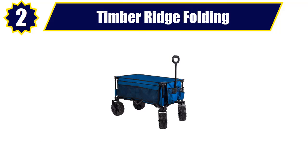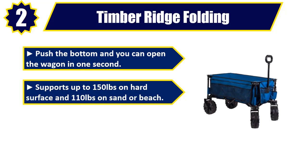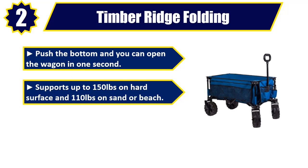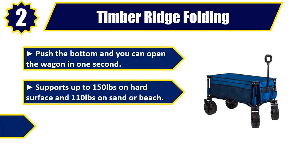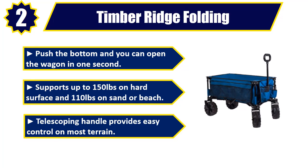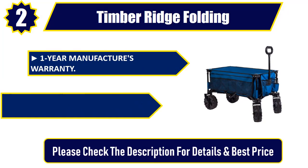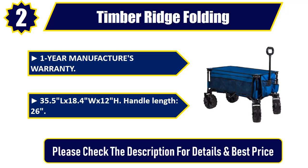Number 2. Timber Ridge Folding. Push the button and you can open the wagon in 1 second. Supports up to 150 pounds on hard surface and 110 pounds on sand or beach. Telescoping handle provides easy control on most terrain. 1 year manufacturer's warranty. 35.5 L x 18.4 W x 12 H. Handle length 26 inches. Please check the description for details and best price.